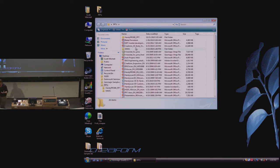I'm grabbing this bottle, which has a mixture of shapes. There are some cylinder-type shapes here, but there's also a lot of tapered locations. As you know, somebody designed a blow mold tool for this. So how do you control this? How do you inspect it?